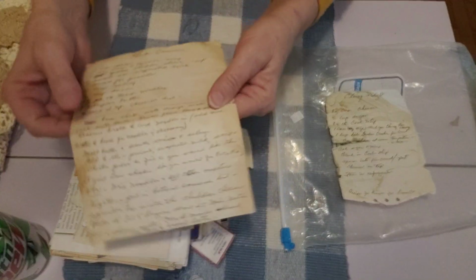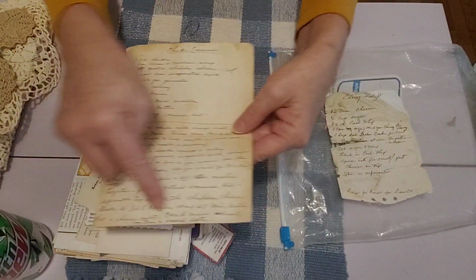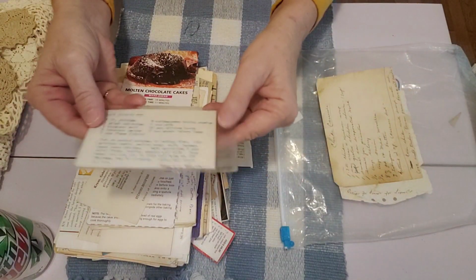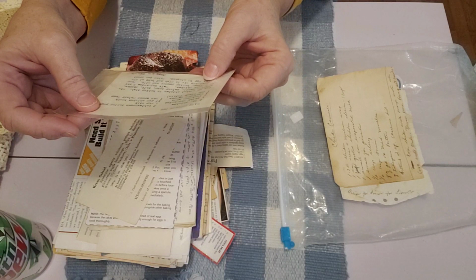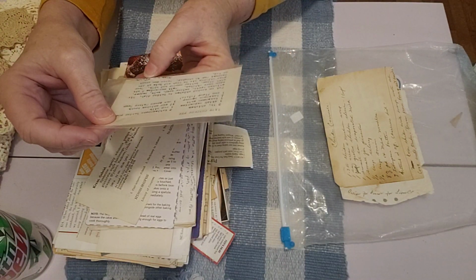Here's a chicken. Let's see, this is chicken casserole. And look at the aging on here. That's all from use in the kitchen, I'm sure. And then, oh, here's one she put in plastic. Let's see, this was important. Maybe easy chicken pie. Nanny's recipe. So this is Nanny's recipe.